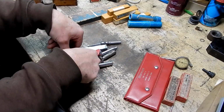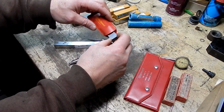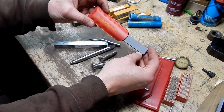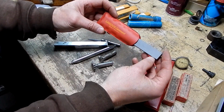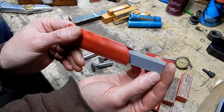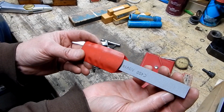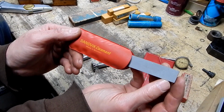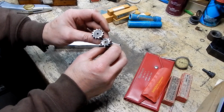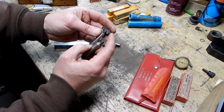This pile of stuff here was picked out of the $2 bin. This is a Sandvik Coromant made in Sweden stone, brand new. I don't see any marks on it at all. C400. Couple of used key seat cutters, but they look like they're in decent shape, especially this one.